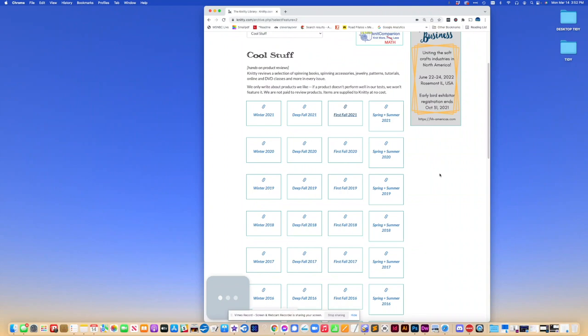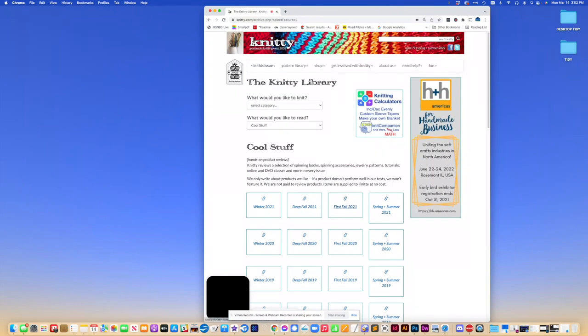So when you're bored at work or you've got some downtime, come in and play around in the library and see what's here. You may find a pattern either that you never saw before that you want to knit or that you forgot existed. Happens to me all the time.